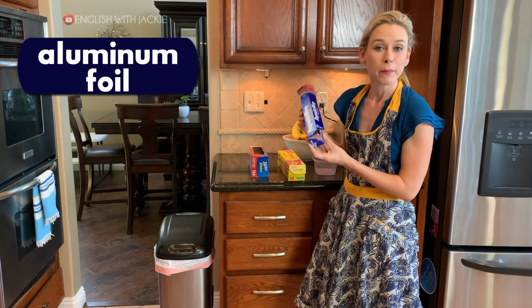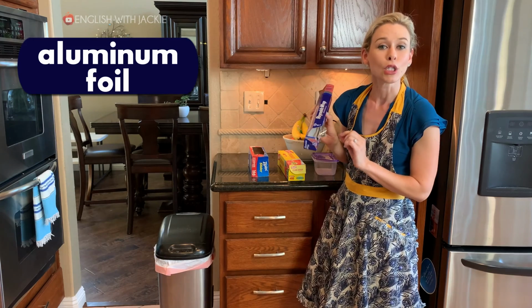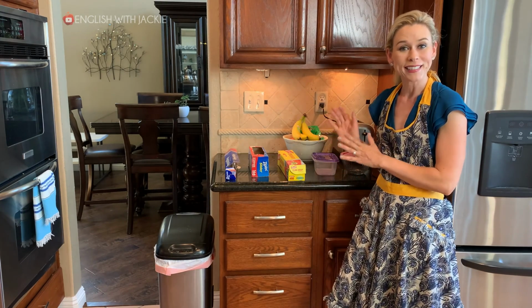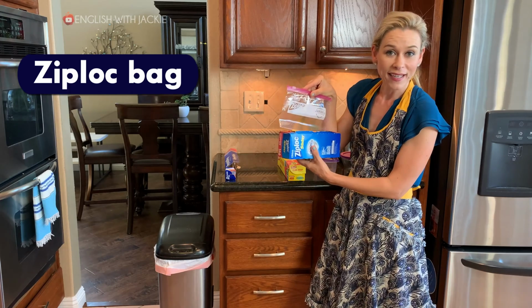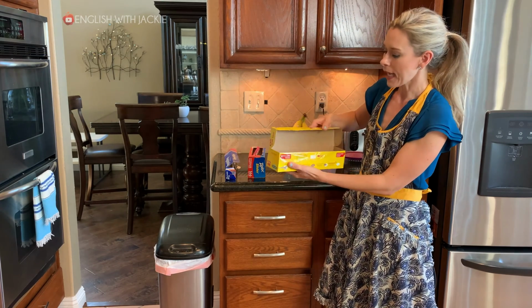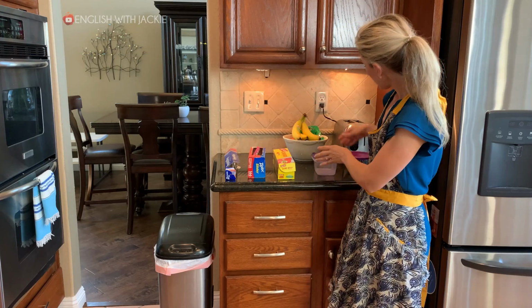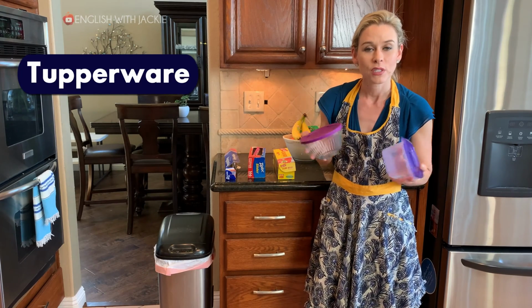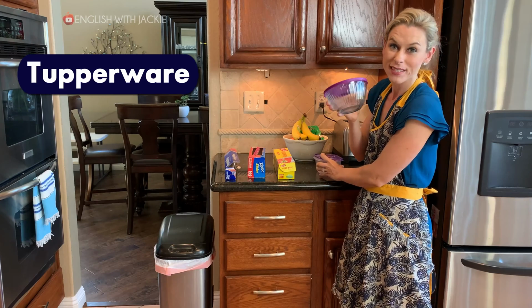We have aluminum foil. I think that British call it aluminium, something like that, but we call it aluminum foil. And these next three are actually called by their brand names, even if you buy the generic kind. So these are called Ziploc bags. No matter the brand, we call them Ziplocs. And this clear plastic wrap we call Saran wrap. And any kind of food container for leftovers is called Tupperware. So it's a general term for all sorts of different food containers, Tupperware. I prefer the glass ones.